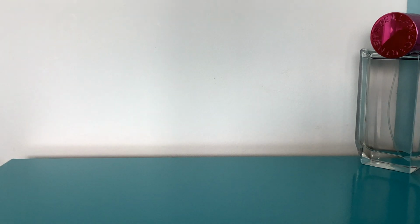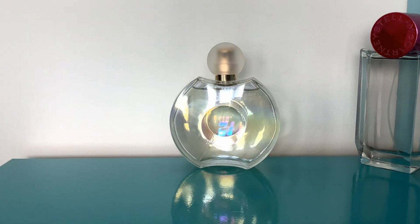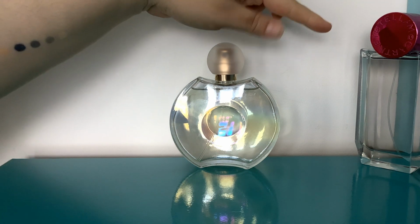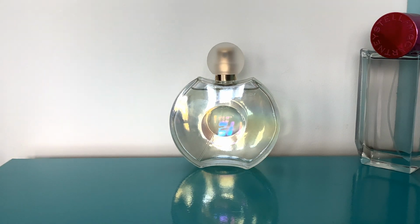Now this one, this is greener, more floral, not as sweet, and lighter, but the deep dry down of this one has similarities to Stella Pop. It really does. When I first got this, I was wearing it and I was like, oh.